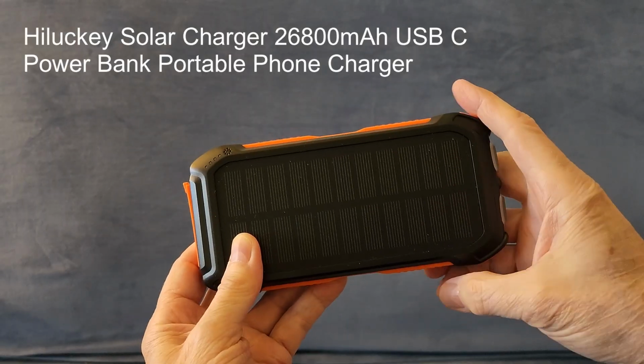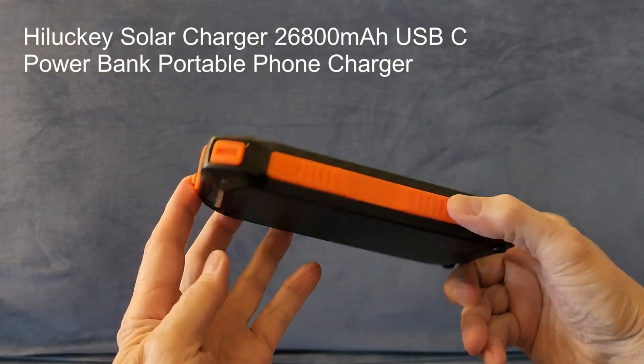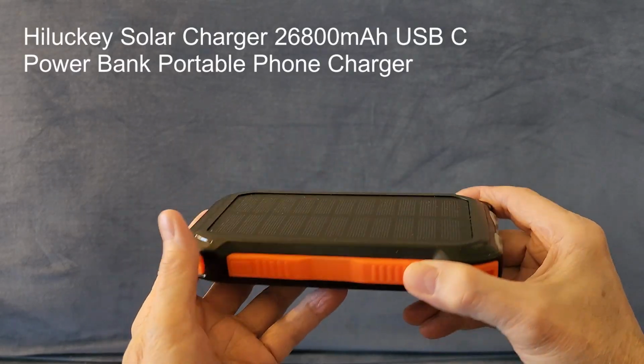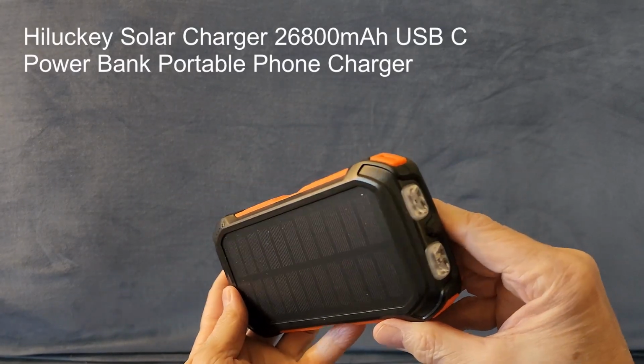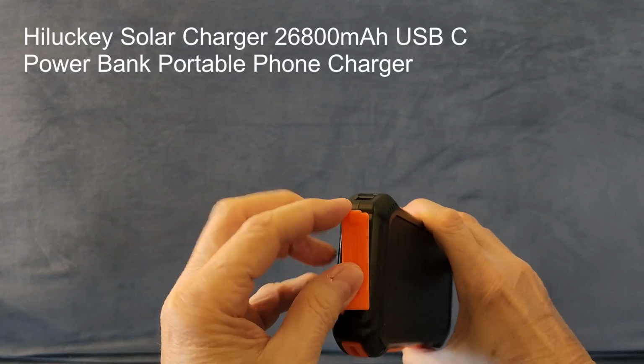At some point, though, I'm also going to need to be able to charge my phone. And so that brings up the fourth most important item. Now, this is my portable phone charger. This would be nice to have because I may not have access to a battery for quite some time for my inverter so I can charge my phone.